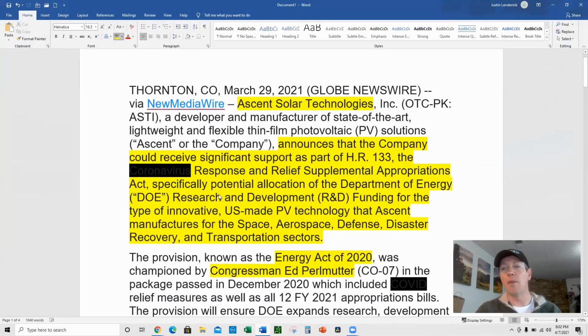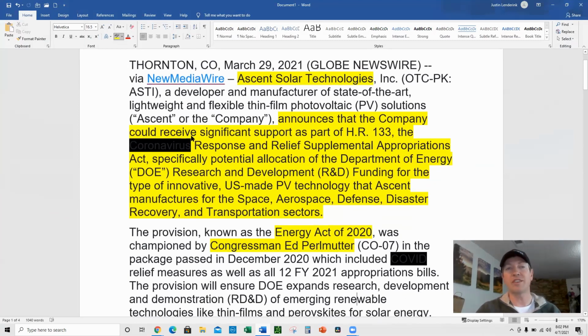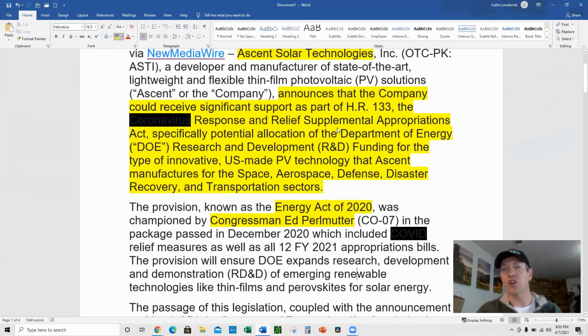All right, so this news came out on March 29th, so just over a week ago. And the company announced that they could receive significant support as part of HR 133. This is a supplemental package basically in response to the whole RONI event that's happened. And it's basically to hopefully allocate some funding to the Department of Energy Research and Development section of the Department of Energy, and hopefully flow down to companies in the renewable energy business, and particularly hopefully to Ascent Solar. And this is Congressman Ed Perlmutter, so let's go take a look at him.